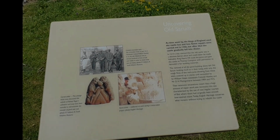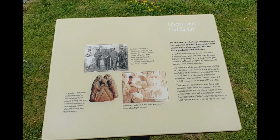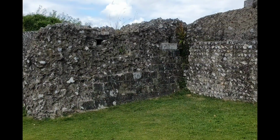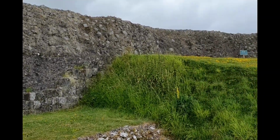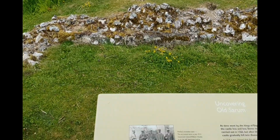In 1514, it was deemed that the castle was no longer of any use and uninhabitable, and Henry VIII gave the castle away to Thomas Compton, and he had permission to demolish it and use all the stone for building materials elsewhere.